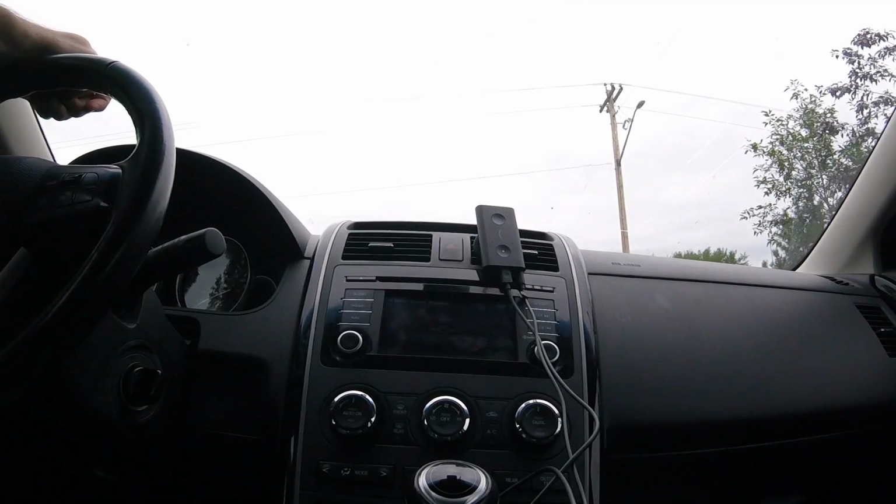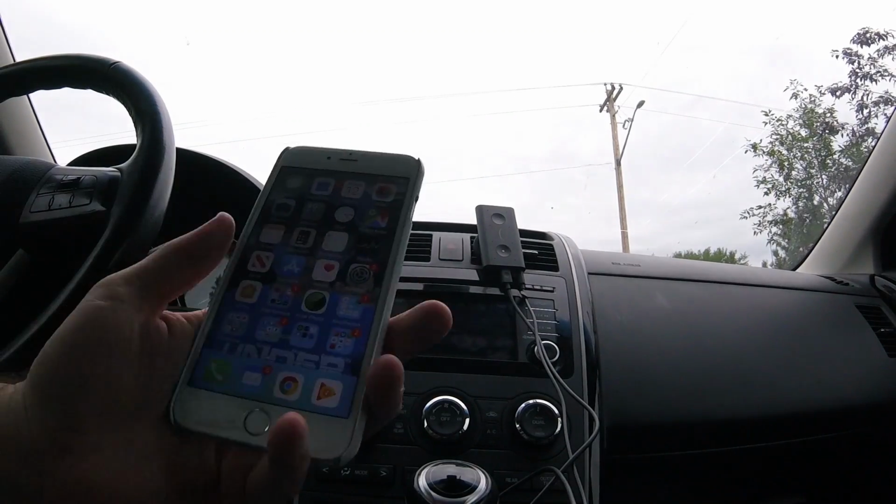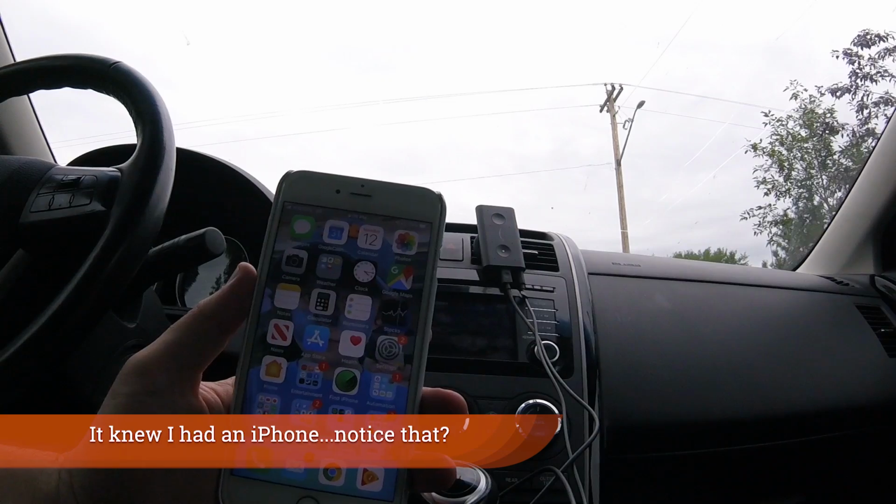You'll need to tap the notification on your iPhone to start directions when it's safe to do so. If you don't see a notification, you can turn these on in your iPhone settings.